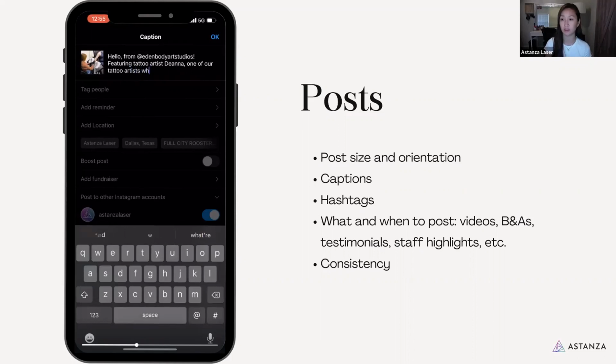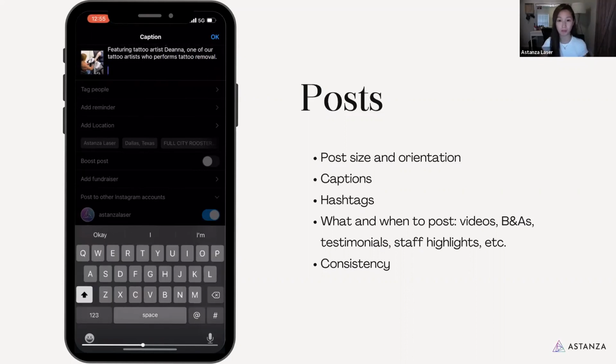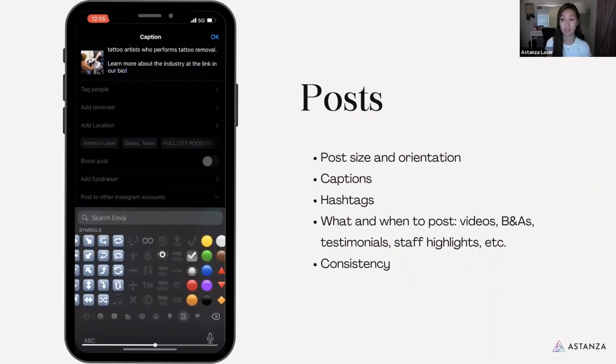So for Estanza, I think we talked about this before, but we cycled through testimonials, we cycled through blog posts, webinars, a few other things, but we know this one is going to be this color post, this one's going to be a video, and we kind of alternate, but we have everything mapped out on a content calendar.